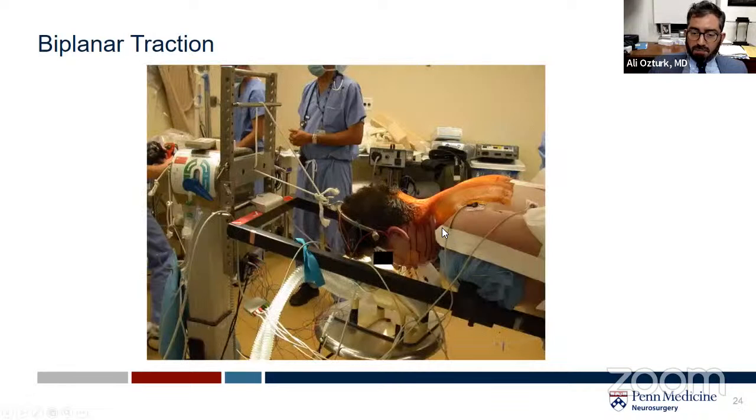Here's an alternative setup with a single Gardner-Wells tongs, but the same principles of biplanar traction. You'll notice down here just a rest to catch the patient's head in case the weights were to fall off, but it's not really doing anything except supporting the breathing tube.